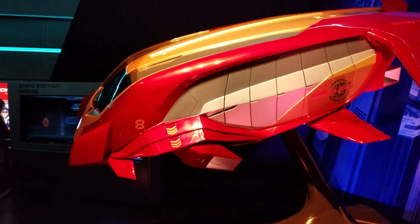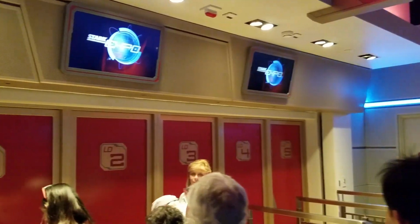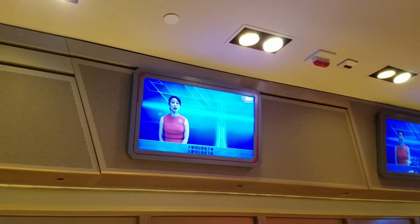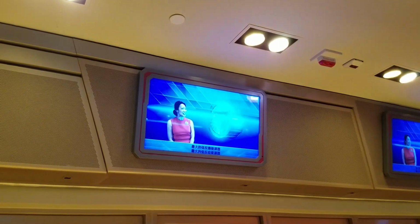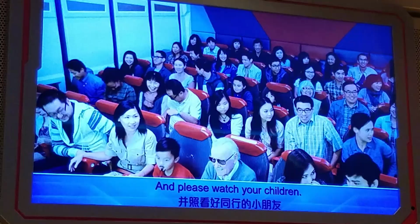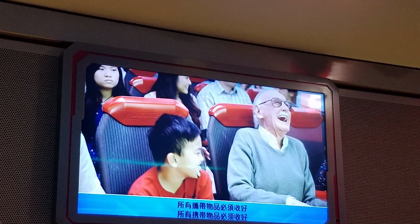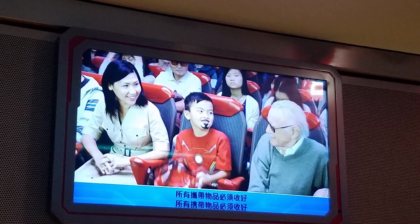The ride itself is very similar to Star Tours found at other Disney parks around the world. This version does use 3D glasses. When you reach Star Tower, you'll be able to safely disembark for your up-close tour of the largest arc reactor in the world. I got a real kick out of the safety video before coming onto the ride, as it had cameo appearances by the late Stan Lee, the legendary Marvel Comics writer, in a similar fashion to his cameo appearances in Marvel movies.